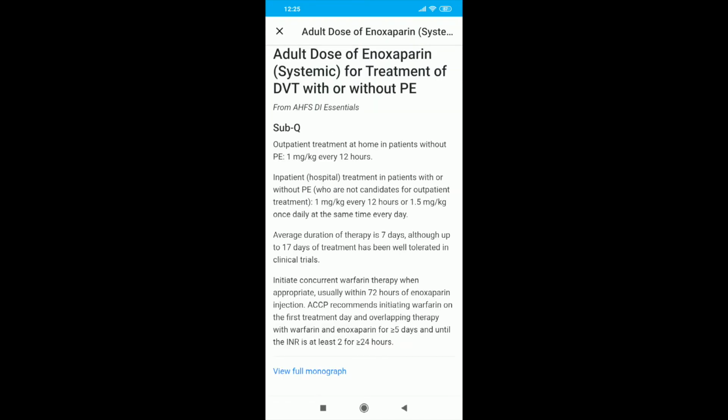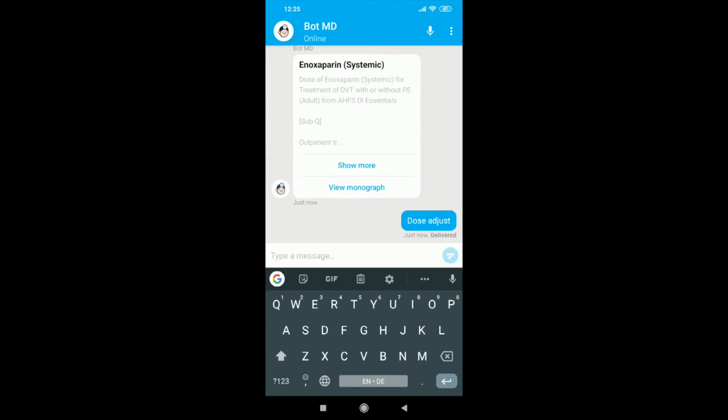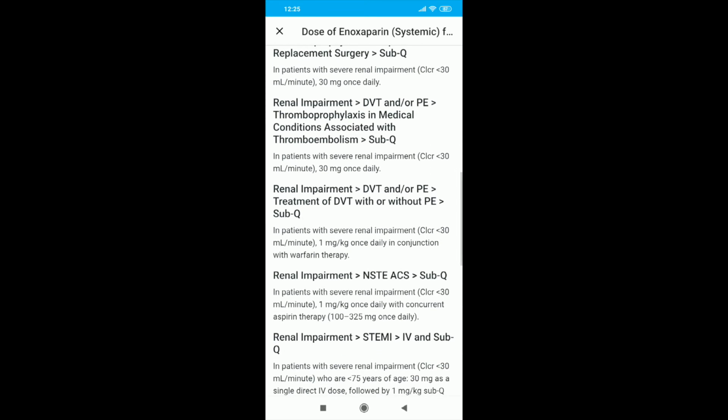Now, what if I want to dose adjust it for somebody with renal impairment? So I key in dose adjust, and it gives me the various options of dose adjustments. Now I scroll down to the renal impairment section, and I can get a dose adjustment for renal impairment.